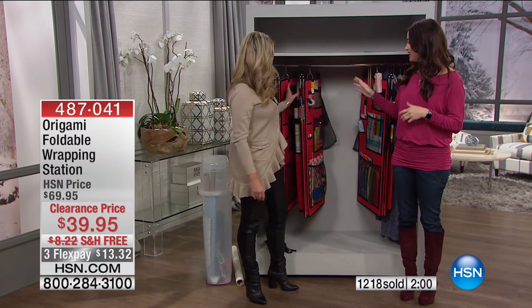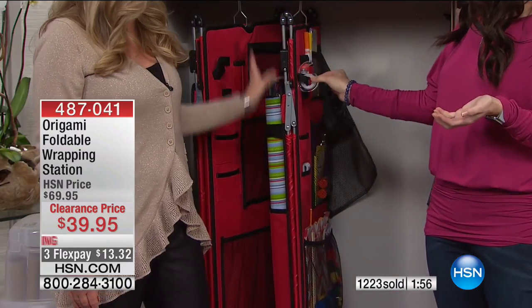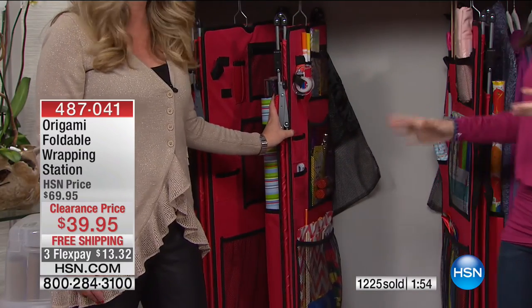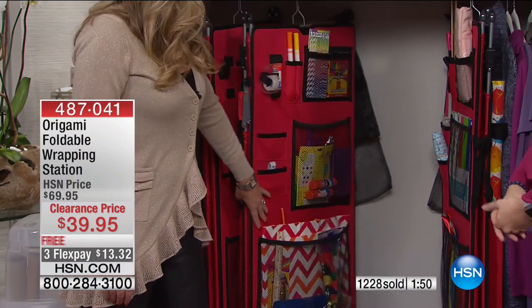And it's also going to make wrapping more fun because everything is so organized. You have a specific place for the tape and for the scissors, and you can see where everything is because it's mesh on the outside. So you can really see where everything is so you can get in and grab it.